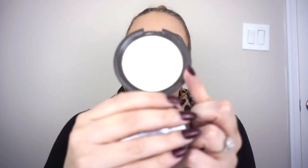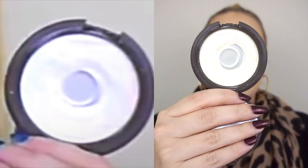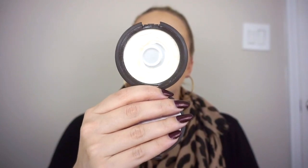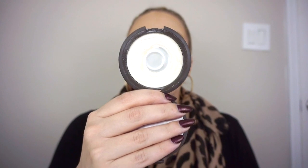I don't love this. When this came out, it was very unique, and I do think it's still unique, but it was very hard for someone as pale as me to have several highlight options. And this came out way before all the fun, cool, fair Ofra highlighters. So now I have a very big highlight collection, and here's what this looks like. It's not bad. It definitely depends on the brush, and once I go with setting spray, it helps melt into the skin a little bit better.